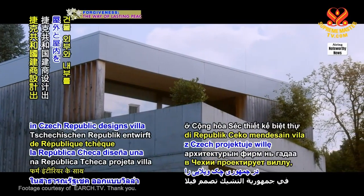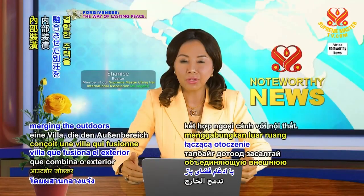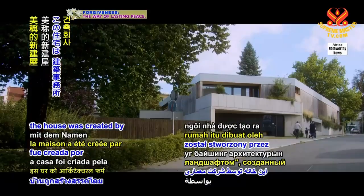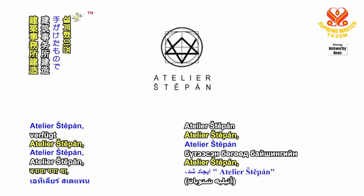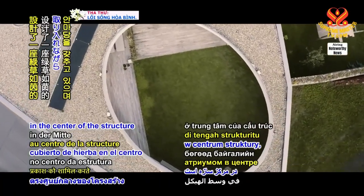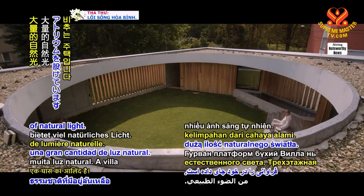Architectural firm in Czech Republic designs villa merging the outdoors with the interior, called the Internal Landscape Villa. The house was created by architectural firm Atelier Stepan and features a grassy atrium in the center of the structure while incorporating an abundance of natural light.